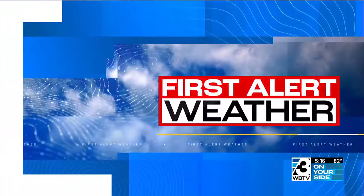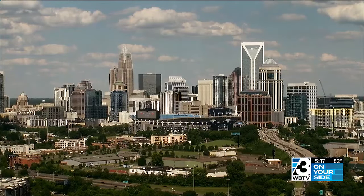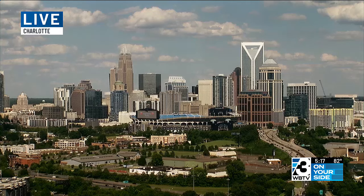Let's take a live look from our HD tower cam looking out at uptown Charlotte. Blue skies, puffy white clouds, and it definitely feels like summer out there. Yeah, low 80s today. Sunshine is warm, no question about that, but at least that humidity is down today, right? Yes, that's what I like today. That's what I've noticed today. I hope you've been able to notice that too.